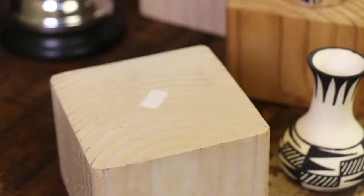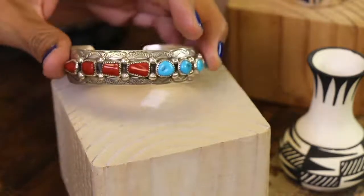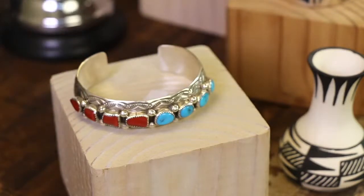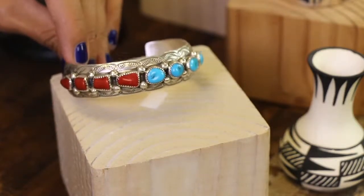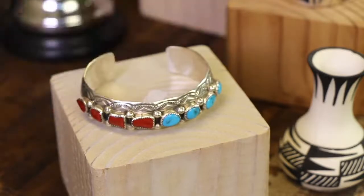Next we have the vintage Wilson Begay, probably made in the 90s. It's gorgeous. This reminds me of my grandma's. They would always wear turquoise and coral together. Very pretty. That's a really good price. It's retailing for $450, which is already a good price. We're taking 20% off, selling it today for $360. Wow.